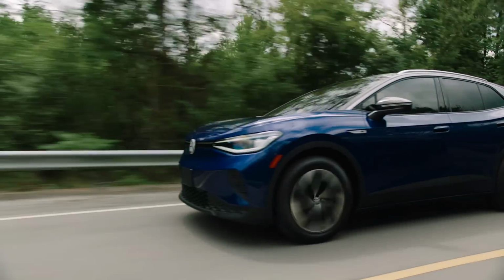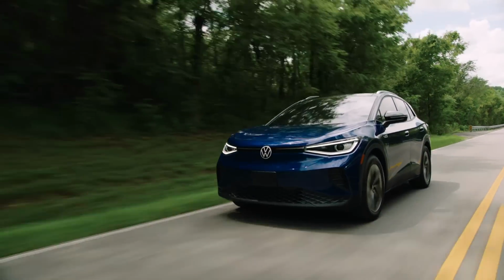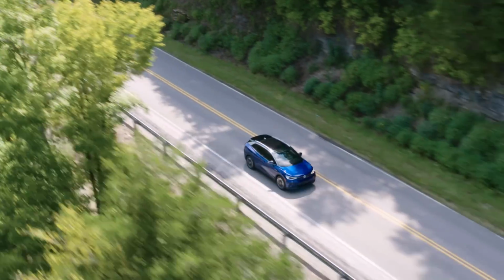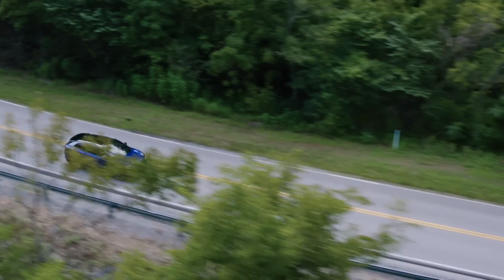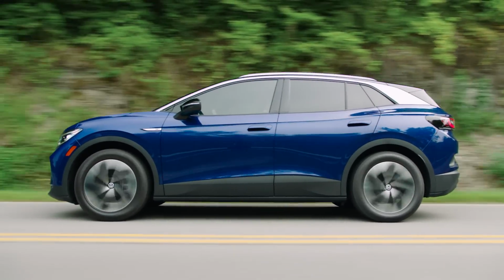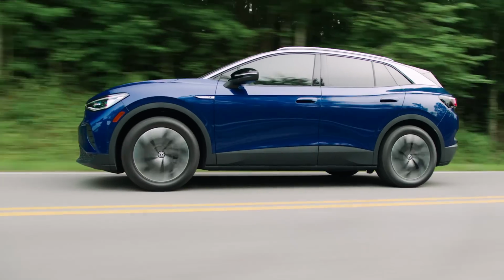Here in New Jersey, where I live, the ID4 is eligible for a $5,000 cash on the hood state rebate, in addition to the $7,500 federal tax credit. It also is sales tax exempt in New Jersey, as all BEVs are. I can get an ID4 Pro for $27,500 out the door. And that's without even negotiating anything off the MSRP. That's a fantastic deal for a great EV.